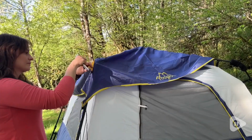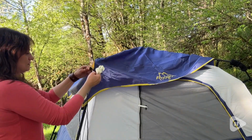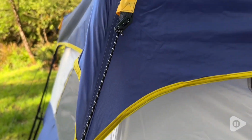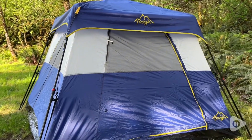It is going to take you a little bit longer to attach the rain flap with the ties. That took me about 3 to 4 minutes to tie them up and then to place them with their stakes in the ground. But overall, wow, so much easier than putting up a tent where you have to put the poles through and figure things out. This just took all of the work out of it.